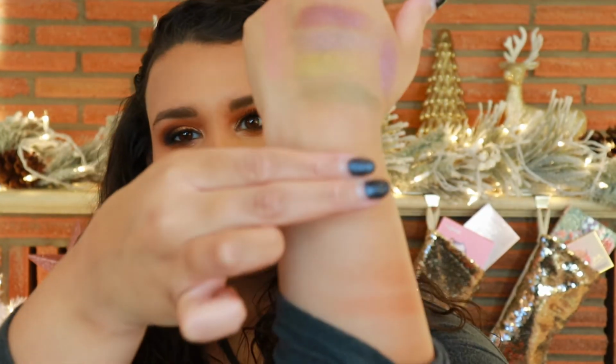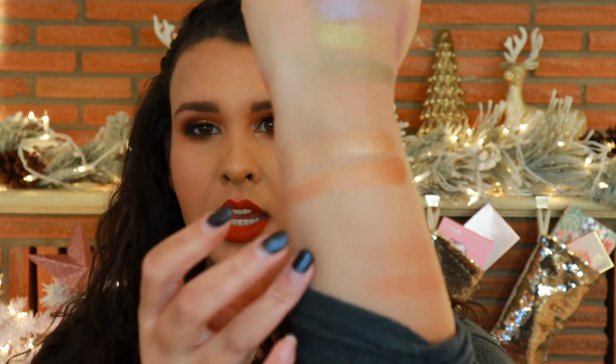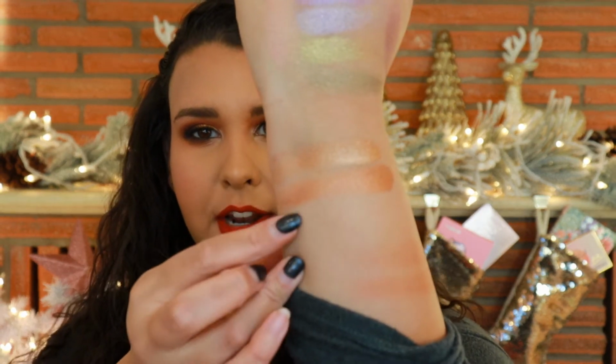Oh, I have a mess all over everywhere. Let me try to swatch them here. So you can see how this one's a little bit lighter than that guy, but there's not a ton of variety. They're not that different. So you're going to be pretty limited with the looks that you can create, which is why I'm a little bit torn.